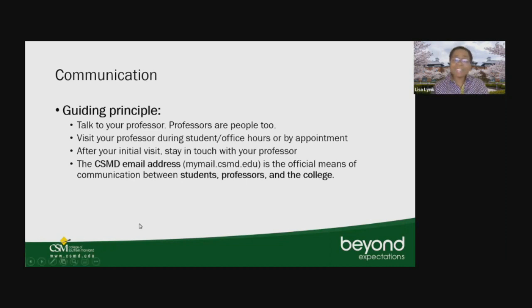And lastly, the CSMD email address is the official means of communication between students, professors, and the college. And when you put into practice these final points, you will leave meetings feeling confident that you have successfully met the challenge of staying in the know.